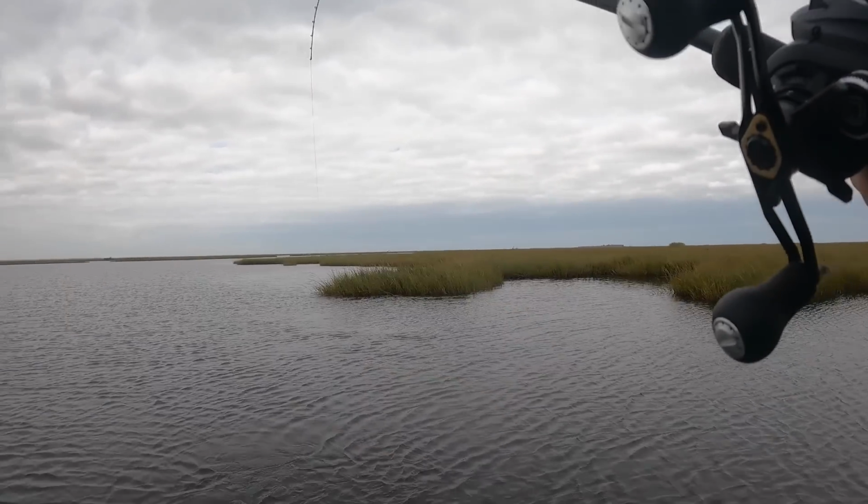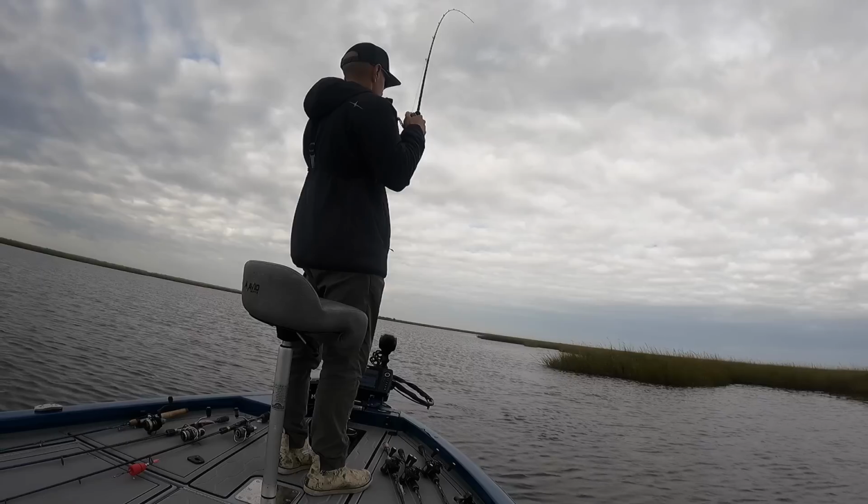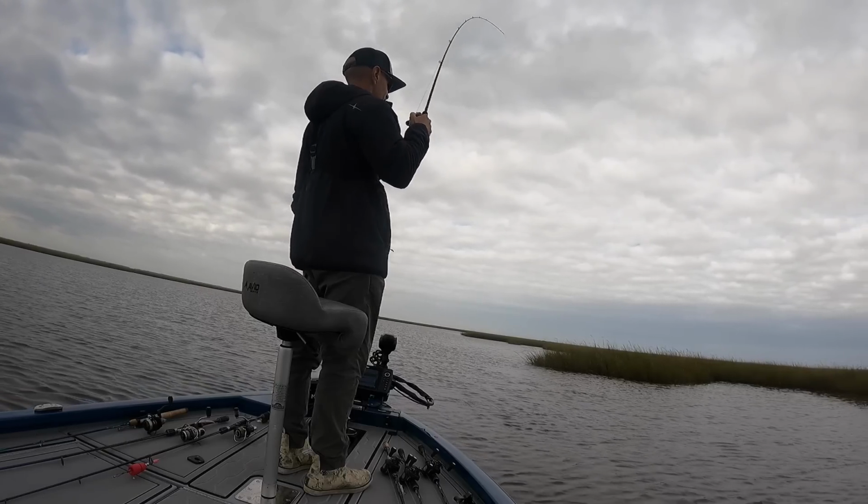He was in that pocket. Definitely the theme of the day is pockets. Haven't caught any fish on points. They've all been in pockets.